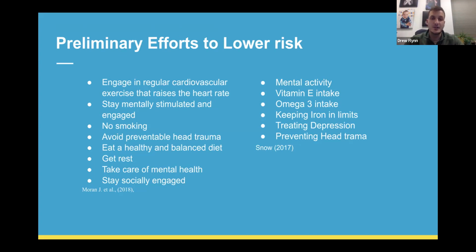mental activity, mental stimulation. That is so important for an adult with Down syndrome, because they're prone to so many other things as well, especially depression when they get up in age. Obviously, exercise, diets, increased vitamin E intake, omega-3 intake, keeping iron in limits, and then obviously they both mentioned mental health. This is also something that I want to research more, because the rate of depression in adults with Down syndrome spikes when they get up in that age. And then obviously staying socially engaged, and then preventing head trauma.